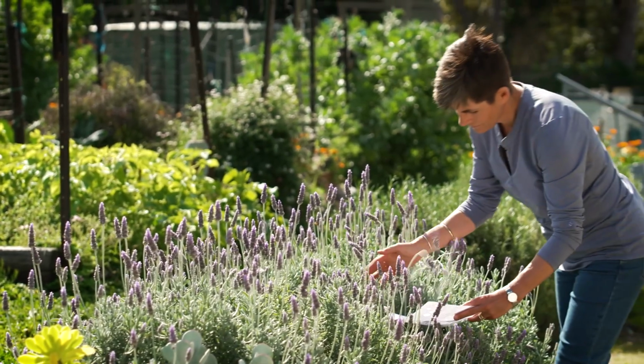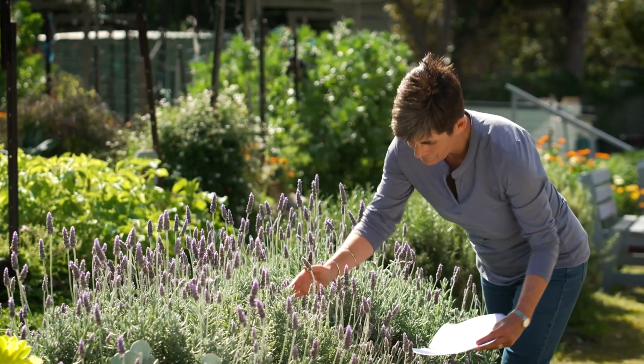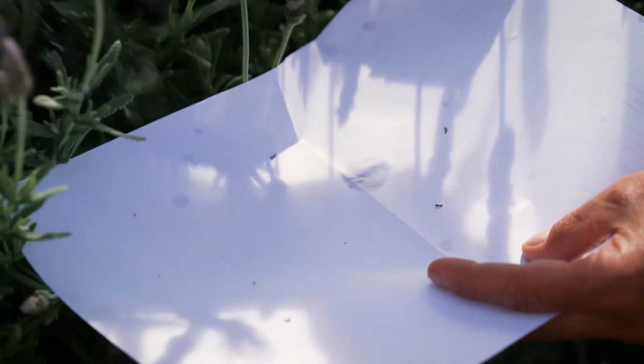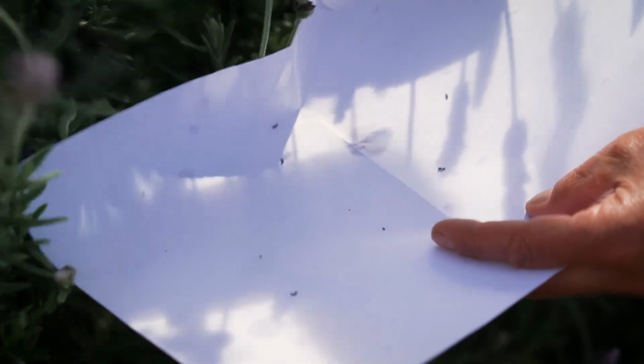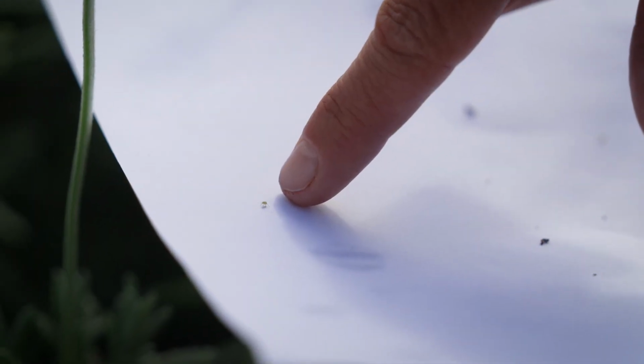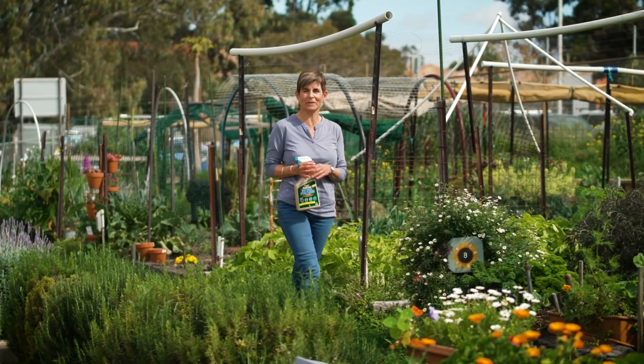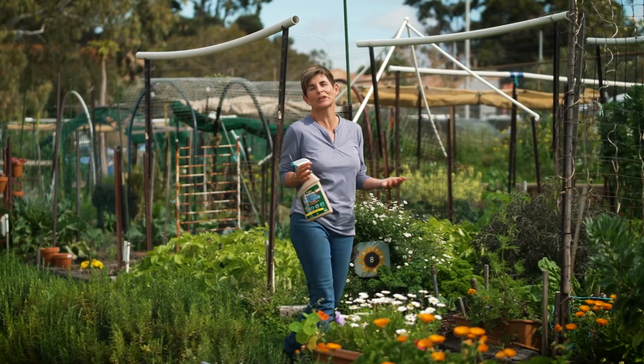If you don't know what's causing the damage, one of the easiest ways of identification is to take a piece of blank paper and flick the foliage or plant onto the paper. If it's small insects such as thrips or aphids, it will make it very easy to see. On any edible crops, it's important to control soft-bodied insects with something that's safe, particularly when you go to harvest the produce continually.